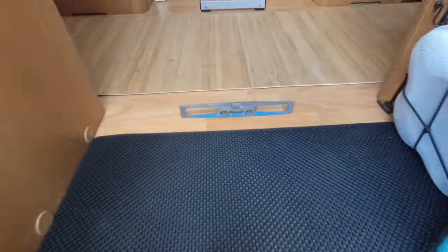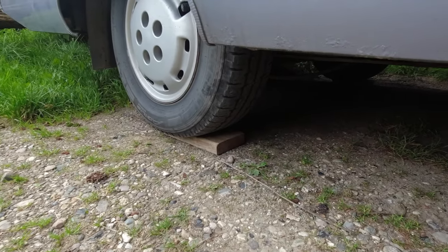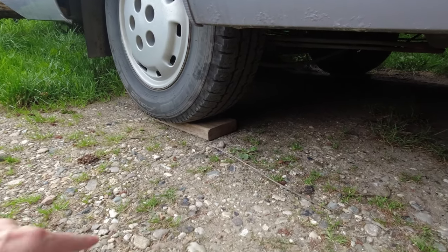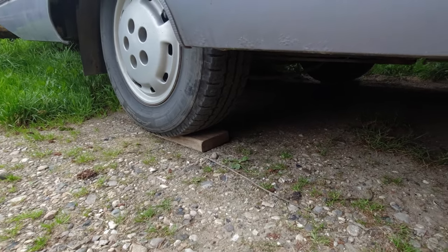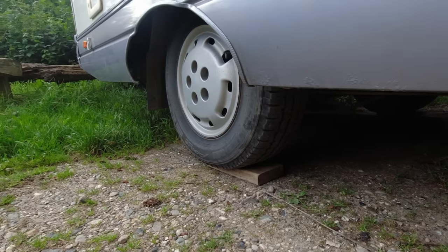Level check. It's a technicality. You see, you're not allowed to use chocks or stabilizers or wedges, but we just happened to drive onto this piece of wood that was here accidentally, and that has very conveniently leveled us. Winning!